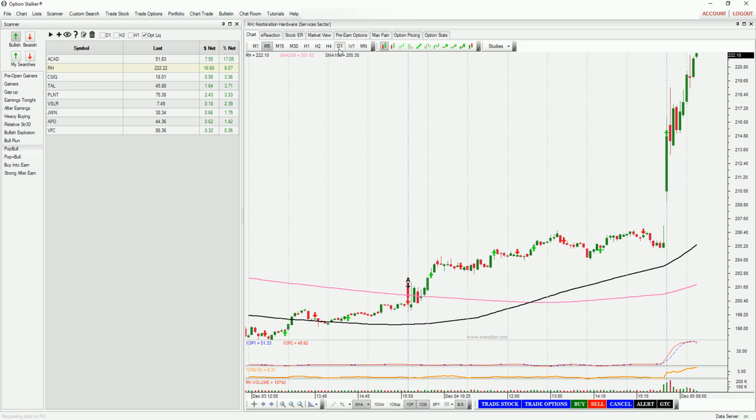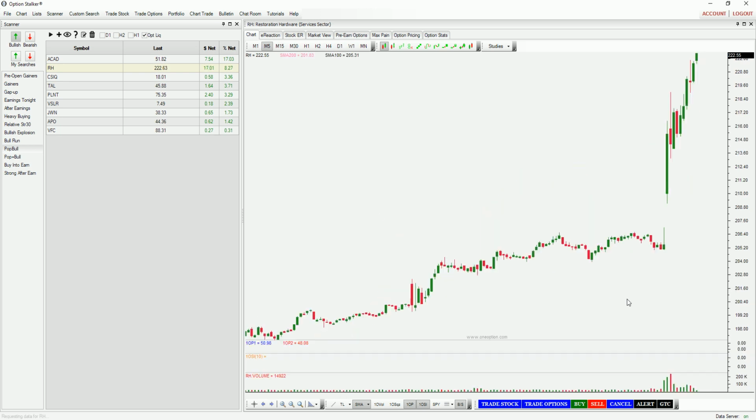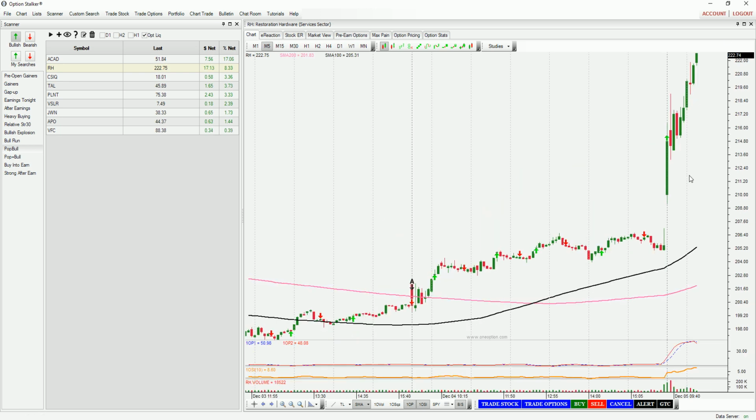Go to the daily chart. Oh yeah, big breakout after earnings. This stock is going to go. We were on this one early. Posted that in the chat room and watch it run.